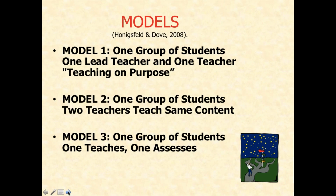So now we'll talk briefly about the 7 co-teaching models that we have developed over the course of the years. If you look at the first 3 models, the common denominator here is that all the students, ELLs and non-ELLs, are together, and the 2 teachers have 2 different roles. Model 1 includes a lead teacher and a second teacher who could be teaching on purpose, which is basically another way of saying that the teacher comes well prepared with a specific intention to offer immediate intervention to the students with a specific focus on language or content. The second model includes the 2 teachers teaching the same content, or maybe the same skill, the same lesson together. And the third model allows one teacher to address the entire group while the other teacher collects assessment data.